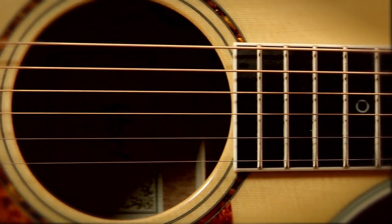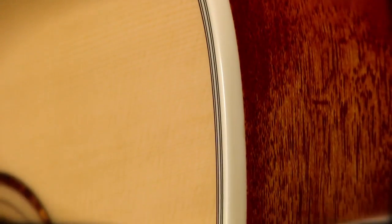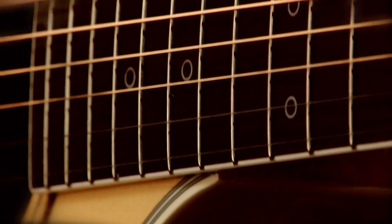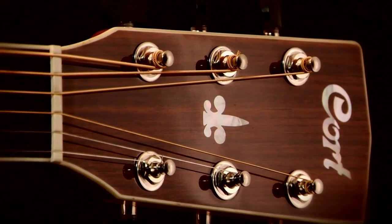Great acoustic guitar tone only comes from a well-made instrument. Unlike electric guitars where amps and effects provide important enhancements, acoustic guitars have a unique voice that is created by the quality of the wood and the craftsmanship. Today's great guitar builders use a careful blend of handcrafting along with modern technology.